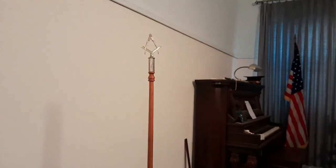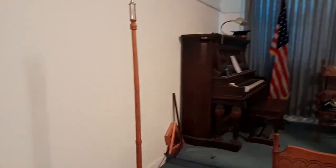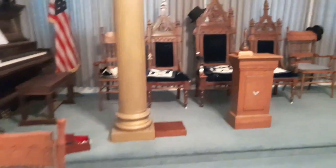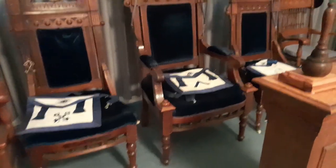And sometimes you run across pieces like this that are older sets, and because it's been with the lodge so long, they don't want to replace them. It's still in working order. You can still cope with this if you needed to. So why get rid of those? You don't need to.